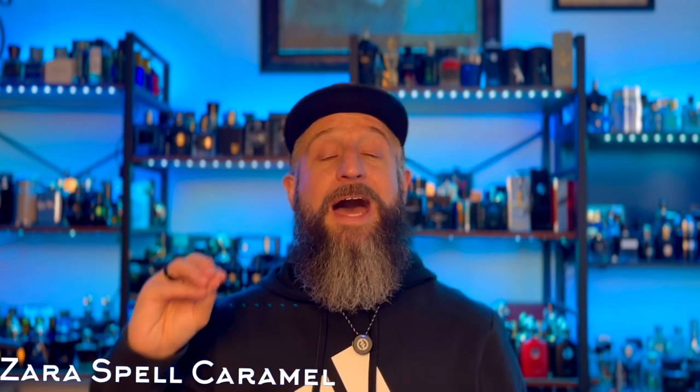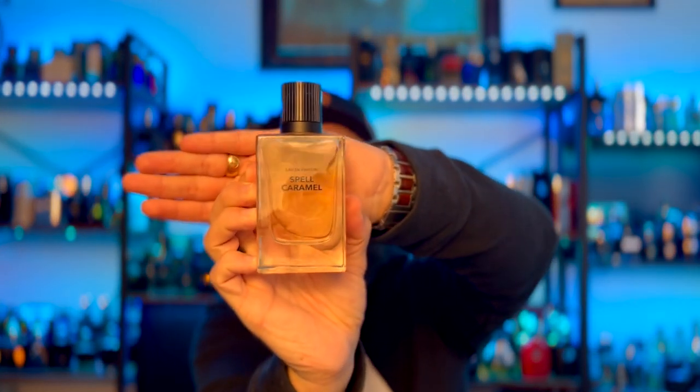It's quite unique. The only other thing in my collection that is similar to this is a dupe of Bond No. 9 New York Nights. So it's in the family of that fragrance if you are familiar with that one. This stuff rocks. Again, Zara Spell Caramel.